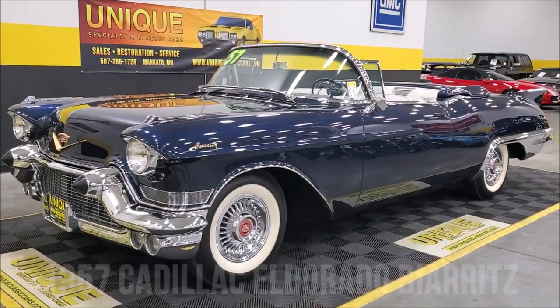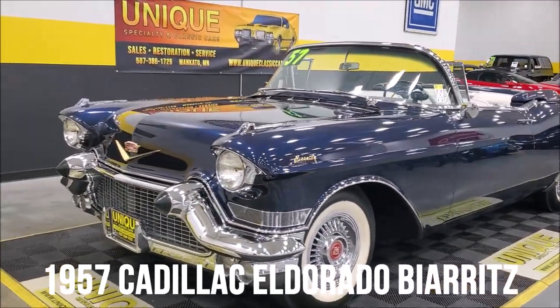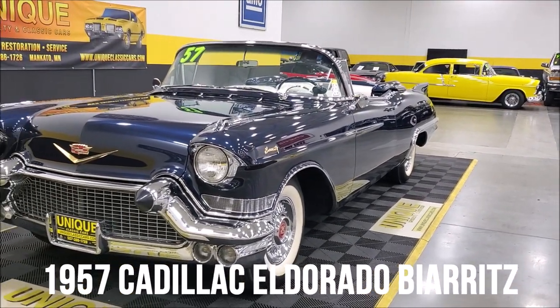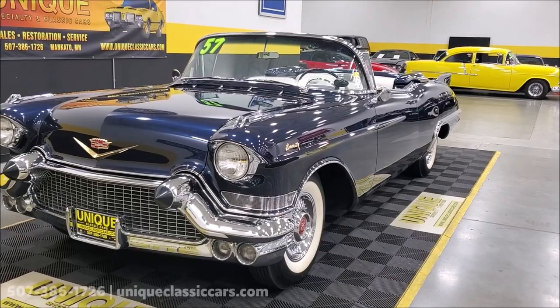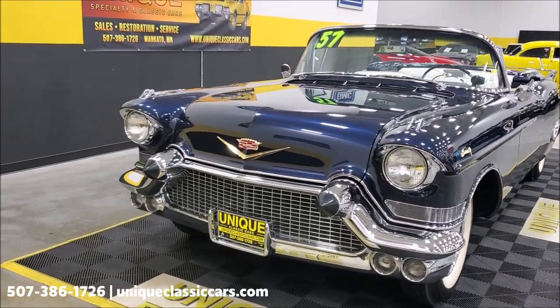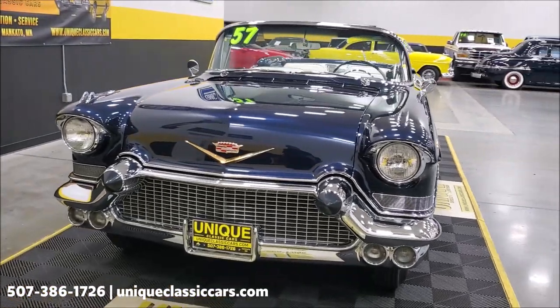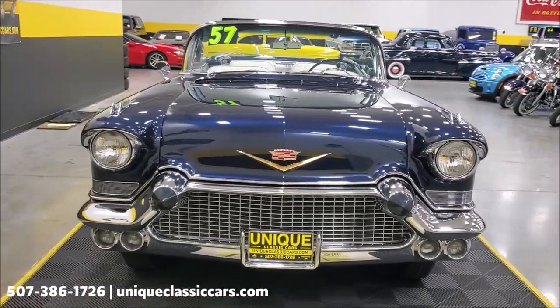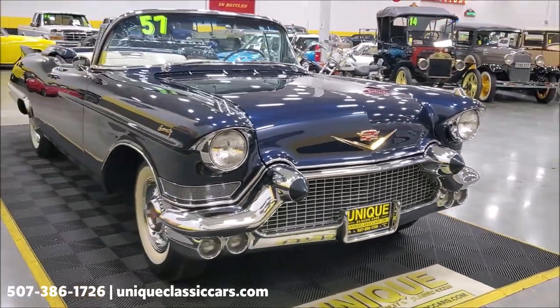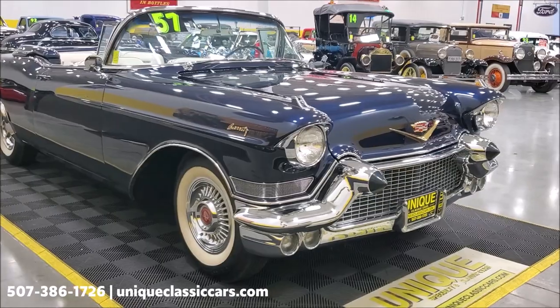Take a look at this absolutely stunning 1957 Cadillac Eldorado Biarritz. Wow is one word that'll sum this one up. I know lots of times you see cars in pictures or in video, and a lot of times the pictures and video make the car look better than it really is, and you gotta kinda really dig in to see what you're looking at.